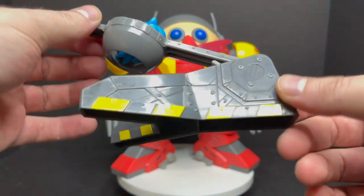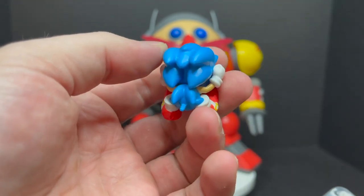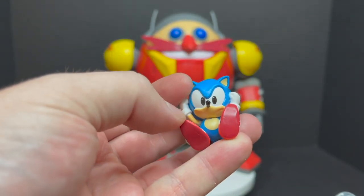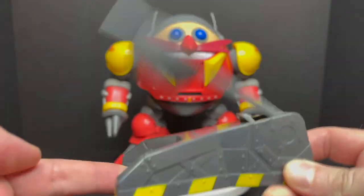It's nicely done, nicely sculpted, rivets, bolts, everything in it. And you get a little slug Sonic figure right here. He's all wound up into a ball, ready to strike Dr. Robotnik and break and do damage and do all this stuff. He's a little rubbery piece, but he's solid. He's essentially a ball that you're gonna throw at Dr. Robotnik and break him apart. But it's a nice catapult, works nicely.